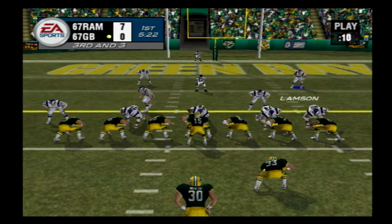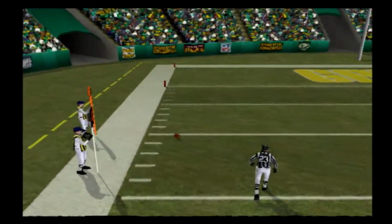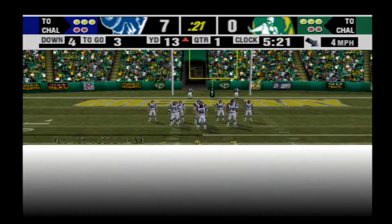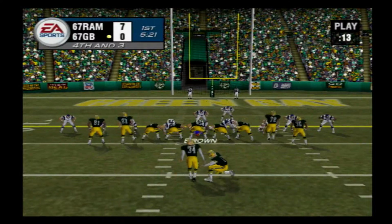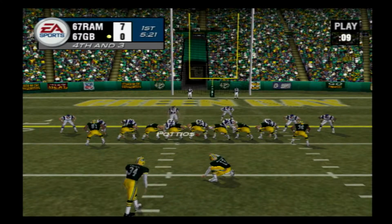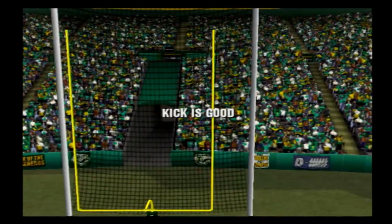Set. Dropping back, throwing short to his left. Fourth down now after the incomplete pass. This is a good special teams play. Chandler will attempt to put up the first points of the day. And it's on its way, and it's good.